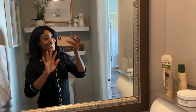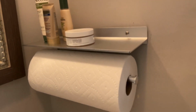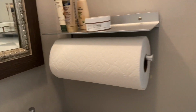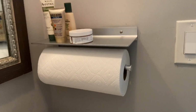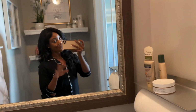So we're moving on to my powder room, and I just did this over the weekend because it just needed a little bit of a facelift. And I want to show you guys this paper towel holder that I picked up from Amazon. I'm really excited about this paper towel holder because I just wanted something where you can put paper towels on, and then on the top I can put some hand cream, my face wash, and maybe a hand soap. I still need to pick some stuff up, but I love that. I think that it is great.